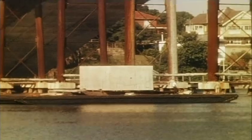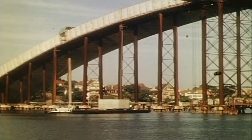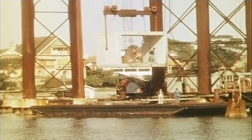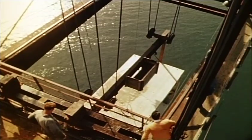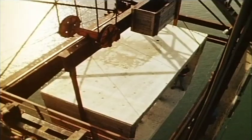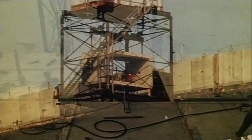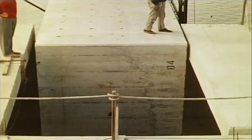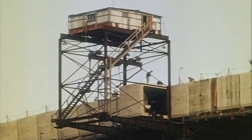There are 432 box units and 76 diaphragms, each weighing about 50 tons, in the four ribs of the arch. The last of the 508 units is being lifted into position just 1 year after the first box was placed on the first rib. Here, the last box unit slides into position to achieve a triumph of bridge design and construction.